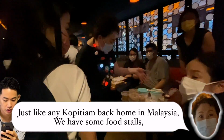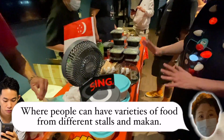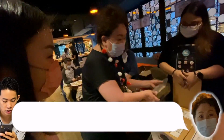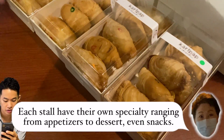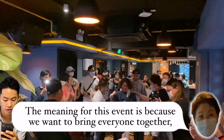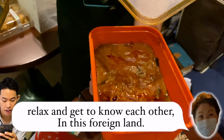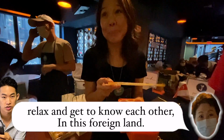Just like any kopitiam back home in Malaysia, we have some food stores where people can have varieties of food from different stores and makan. Each store has its own specialty, ranging from appetizers to dessert, even snacks. The meaning for this event is because we want to bring everyone together, relax and get to know each other in this foreign land, which is in Hong Kong.